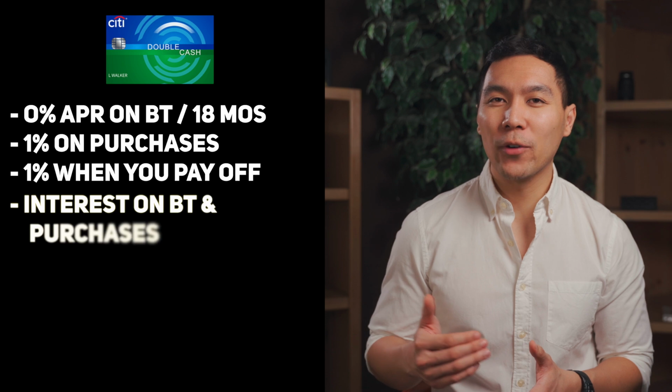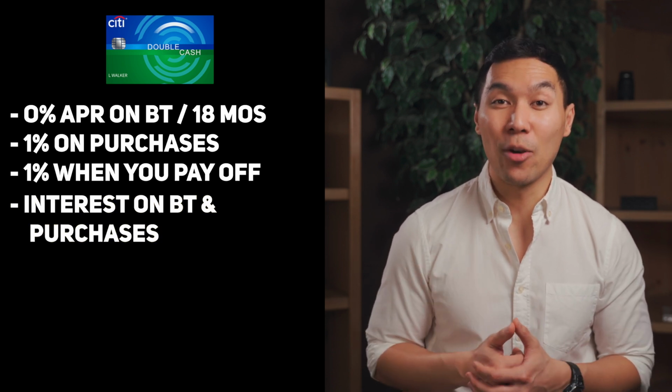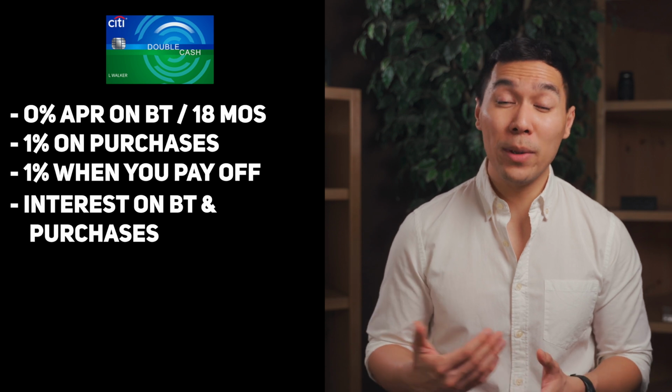So if you were to transfer a balance, the interest will be charged on your purchases unless you pay off the entire balance. Meaning that if you were to do a balance transfer and make a purchase, you would have to pay the balance in full by the due date, or you'll be charged interest on the full balance. So this is the route that I would take. If you have a large balance transfer that you want to make, just use this card for that specific reason. Then once you've paid off that balance transfer within those 18 months, go ahead and use this credit card as you normally would.